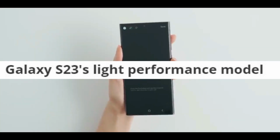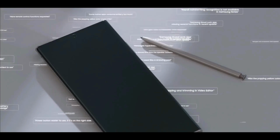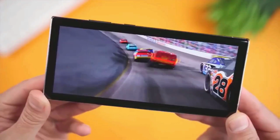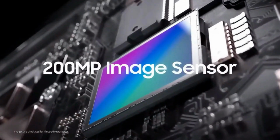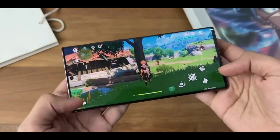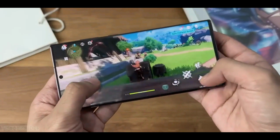A light performance mode. With the exception of the Galaxy S22 Ultra, battery life on last year's Samsung flagships was mediocre on the Galaxy S22 Plus, to poor on the Galaxy S22. So how does Samsung combat that with the Galaxy S23 family? Increased battery size could provide some improvement, but there's limited space for a larger battery. The Snapdragon 8 Gen 2 chipset should improve power management. A rumored light performance mode, which reduces processor speed, could also extend battery life and prevent overheating. This mode is expected to be one of the differences between the Galaxy S23 and Galaxy S22.